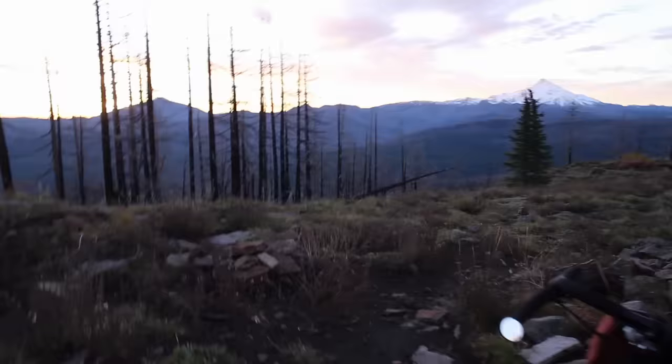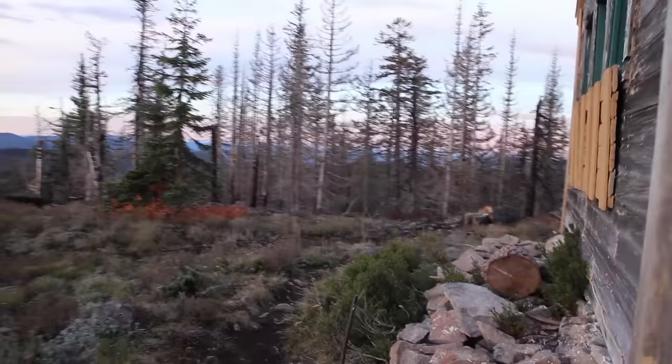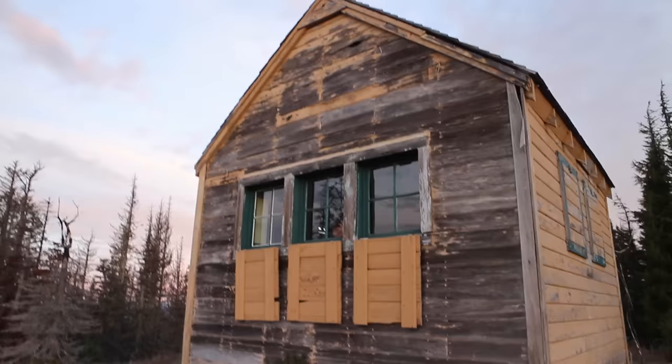Go check out the siding on this place. Pretty rustic. But it gets the job done. This side gets a little more weathered. So that's why it's looking like this.